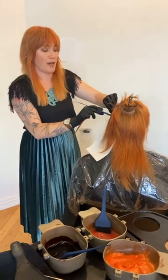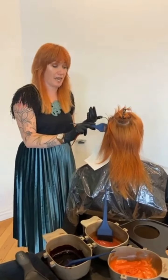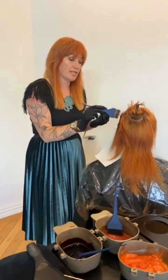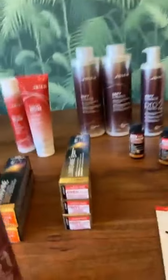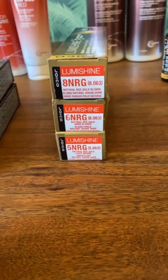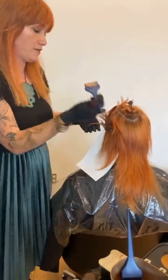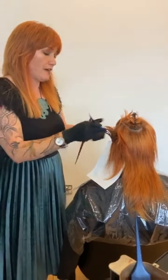So one of my favourites since it came out is the dimensional, the DDs, 8NRG. Yeah, they're awesome, aren't they? So when this one came out, I was talking almost every single person into level 8, just because I loved it so much.